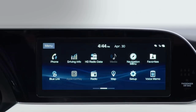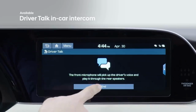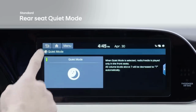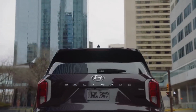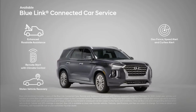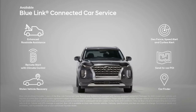The Palisade also offers an advanced Driver Talk in-car intercom system with rear seat conversation via the audio system, and Quiet Mode, which mutes sound in the rear seats so your passengers can freely listen to their own devices or sleep undisturbed. And BlueLink connected services let you use your smartphone to stay connected with your Palisade. Use it to remotely start the engine on cold days, program navigation, find where you're parked, and more.